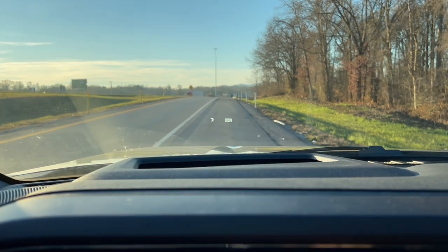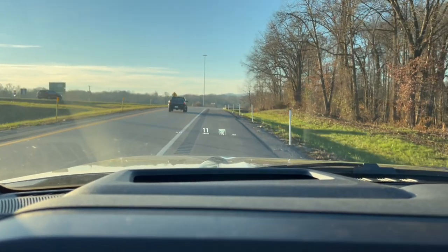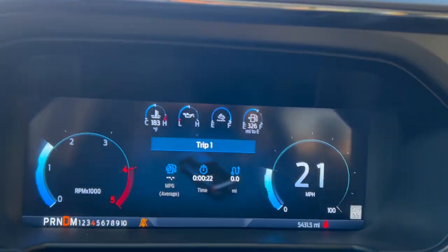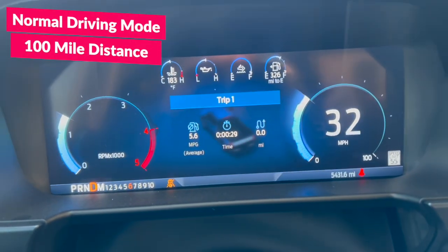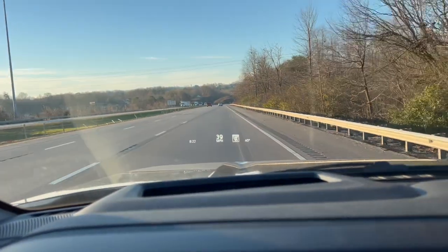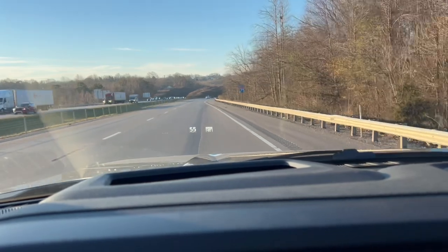Okay, this will be a more than 100 mile trip here. We're just gonna go in normal mode. Get some miles and then we'll check back.